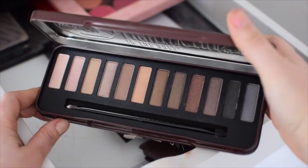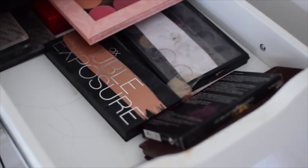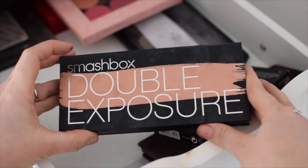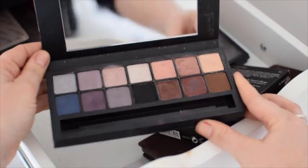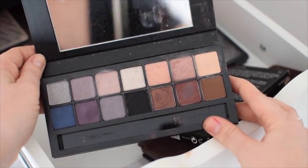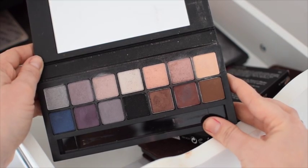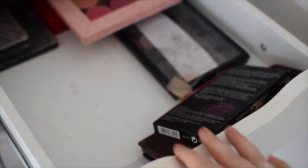Seven palettes, I'm not a massive fan of these, but I keep it there in case I ever need to do a review post. And then I have the Smashbox Double Exposure palette. I have seen people rave about this. I am not a massive fan. I haven't made my mind up on it yet. That's why I haven't put up a review. The colours, while they do look quite warm, just look a little bit muddy on the eye. So I'm not a lover of them.